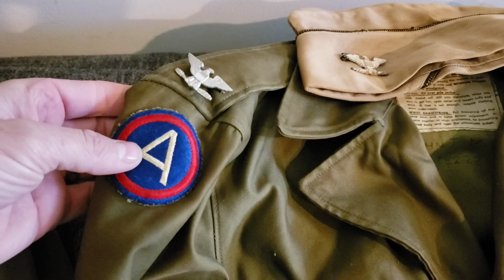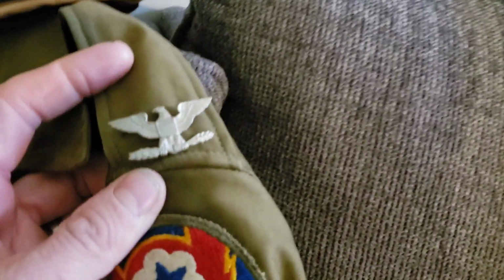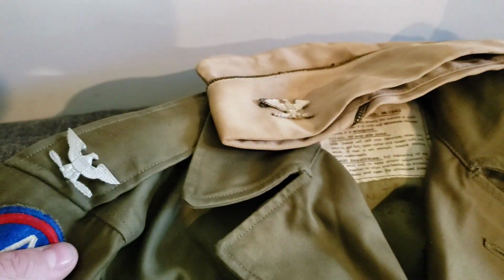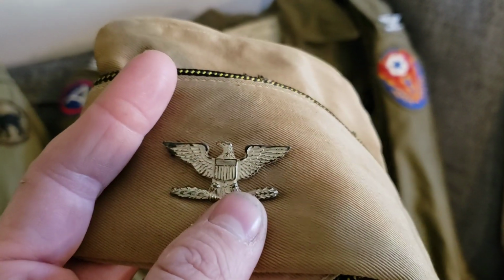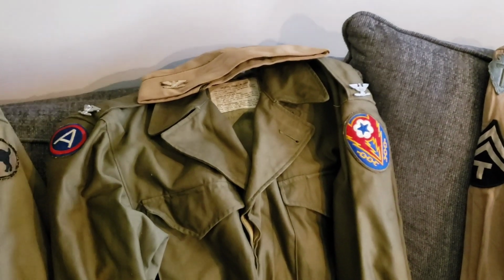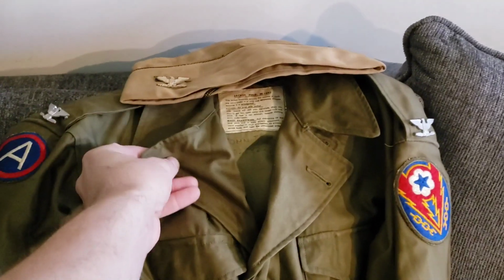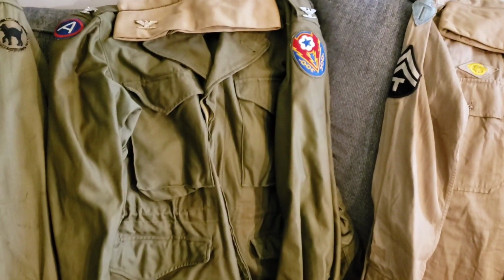And it's got, again, 3rd Army, the ETO Theater of Operations patch. It has sterling lieutenant colonel ranks on both shoulders. They're both sterling. And his overseas cap is marked sterling on the back as well. Again, his obituary said that he was awarded the Silver Star during World War I. I'm just going by the information in the obituary, but it did say he served in both World Wars. So this is a very nice uniform, or M43, to have for sure.